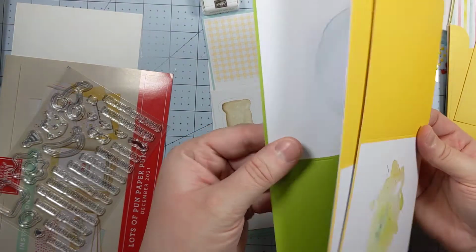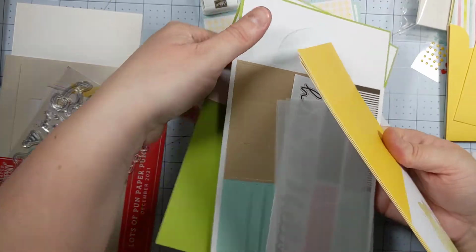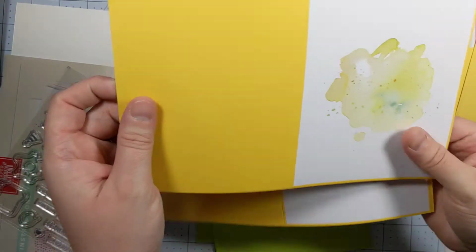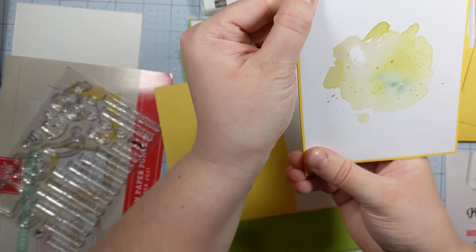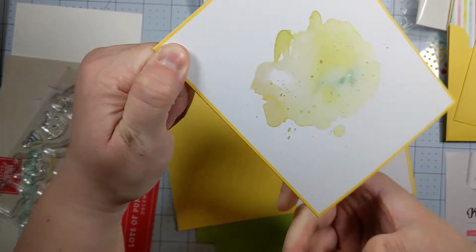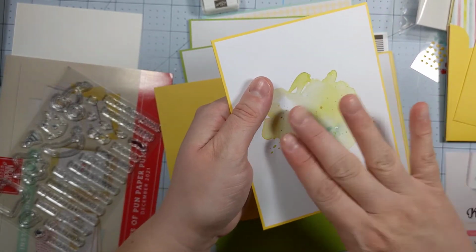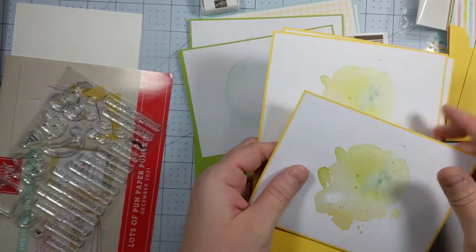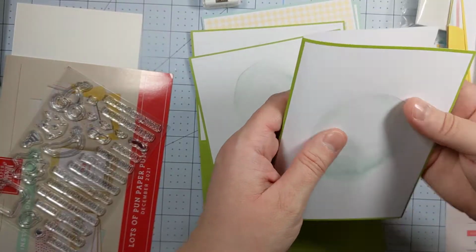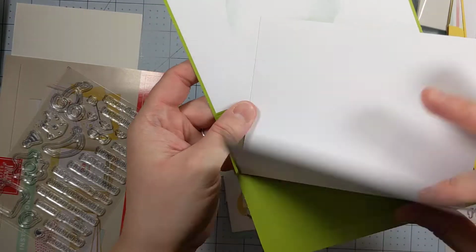And then we have our card bases here. These are super cute too. Oops, there's the rest of the die cuts. All right. So we have a Daffodil Delight base, and it's cool because it looks like it's matted. It's not actually matted, but it looks like it's matted. And then we have this little Alcohol Technique watercolor-esque print on the front. And we get 3 of that one. And then we have our Granny Apple Green with a Pool Party watercolor effect on the front. And we get 3 of that one.